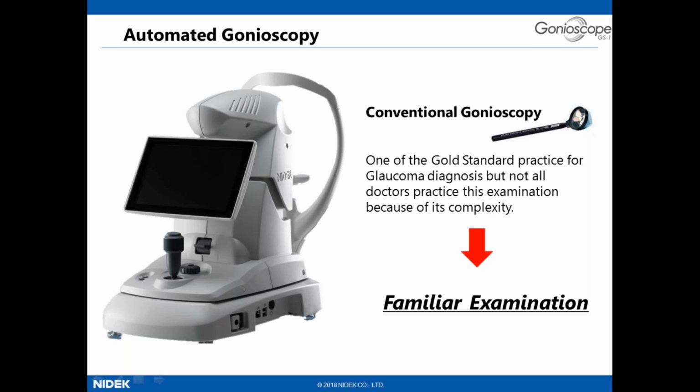and perform more gonioscopy. As an analogy, I would like you to imagine applanation tonometry and non-contact tonometry. Of course, non-contact tonometry is a screening examination, and if the values are high or abnormal, the doctor will still perform applanation tonometry on the patient. So we want to do something similar with the gonioscope. We want to make gonioscopy standard with the gonioscope, and then if the doctor finds something abnormal, he can perform indentation or dynamic gonioscopy on the patient afterwards.